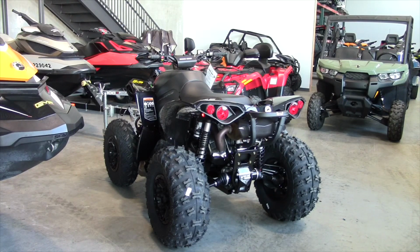Your CVT transmission is going to have your park, reverse, neutral, and high and low with standard engine braking. And you've got your selectable two and four-wheel drive with the Visco-Lok QE, the automatic locking differential that Can-Am is also well known for. And I'm glad that they've actually done some improvements on the front locking diff over the years, and it seems to engage a lot quicker than it used to in previous years.